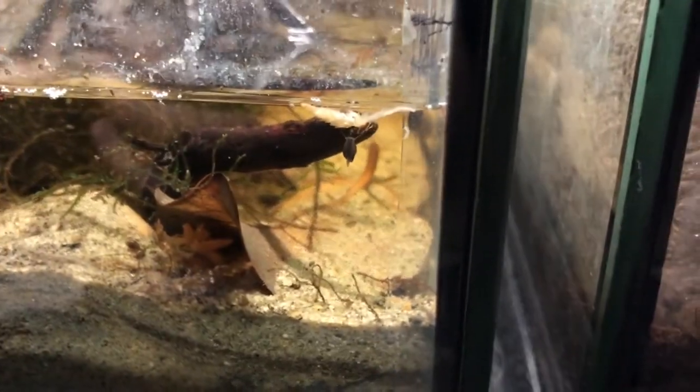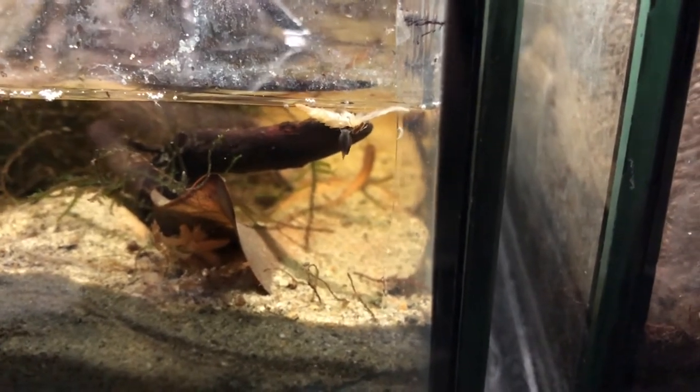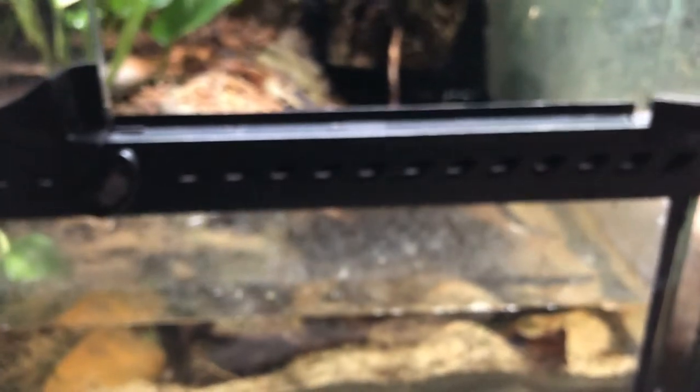No idea. If you can see right here, that little speck on the glass, that's a snail. We have at least 50 snails in here. I don't know where they came from, but they're gonna stay in there. They're keeping the tank clean. They're eating the dead crickets that fall. I think they probably came with the moss that we put in there.